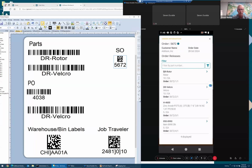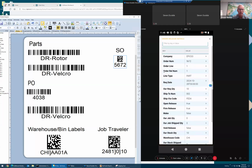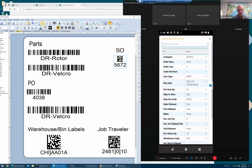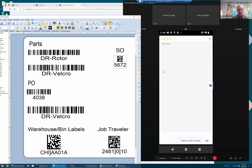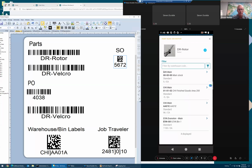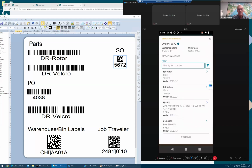Maybe I wasn't sure about this part, so I want to look at all the part information, the expanded description. Maybe I want to scan the part, for seeing the picture of it or whatever. So you've just got a lot more data at your fingertips with what we call data viewers. So now I'm looking for some other location. Maybe I had some bad parts, so I need to go to a different bin. Maybe I want to see a picture of the part, all eliminating the need to go back to your PC.